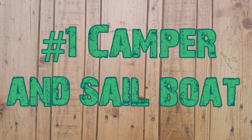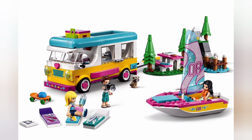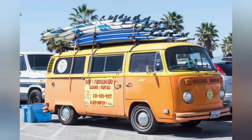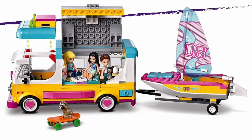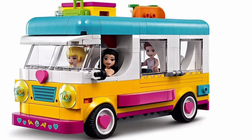Number 1 though has got to be the new Forest Camper Van and Sailboat, which is set 41681 with 487 pieces. This is so cool, it's just an outstanding set, and I really like the look of the vehicle. It kind of looks like a VW Transporter, and you know, the camper is pretty big. It is a quirky design with a gorgeous interior, and the rooftop opens up on hinges, and this build is just so good. The colours work really well, and that deep yellow colour is great.